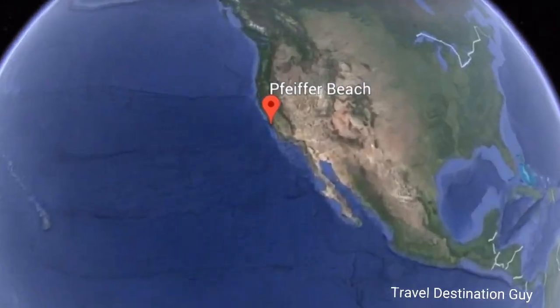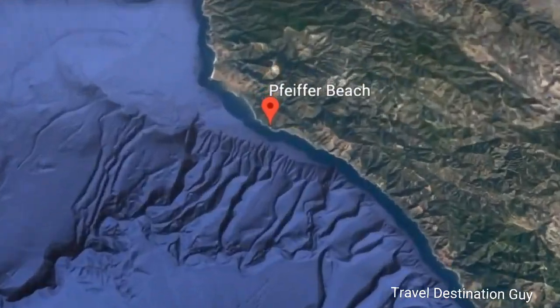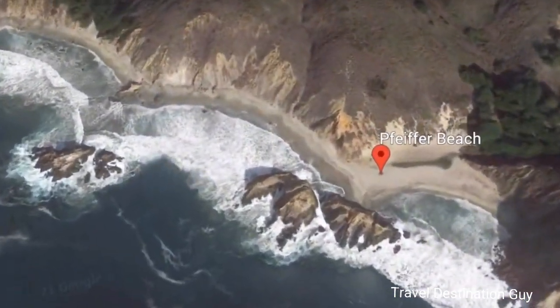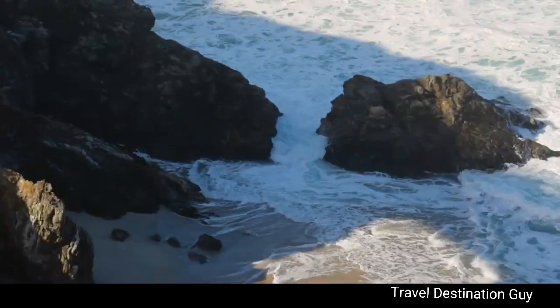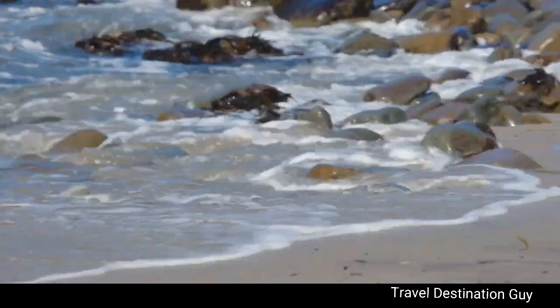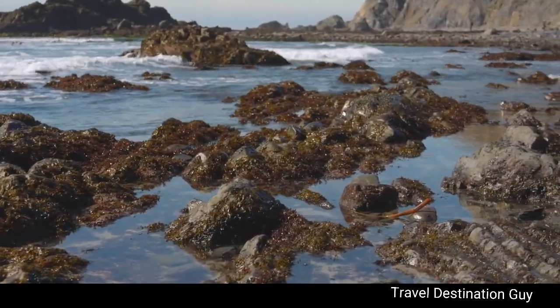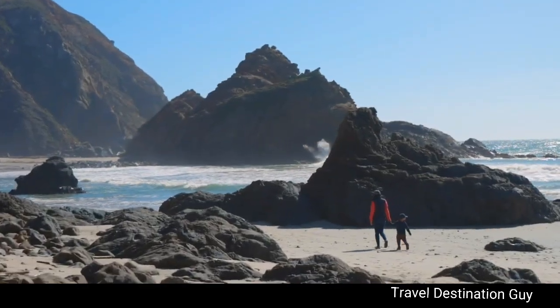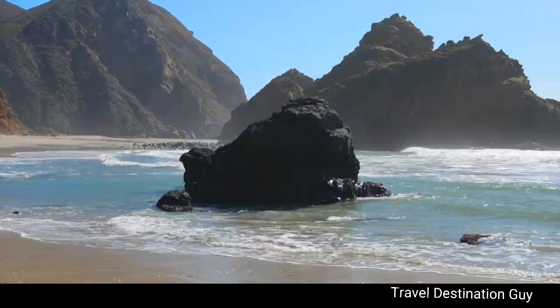Pfeiffer Beach is famous for its keyhole arch, a natural rock formation that frames the sunset perfectly, creating a stunning photo opportunity. As you step onto the beach, you'll feel the soft sand between your toes and the gentle ocean breeze on your face. The beach is also home to a variety of marine life, including sea otters, harbor seals, and whales, which can often be seen offshore.